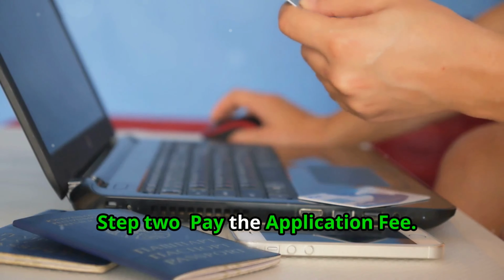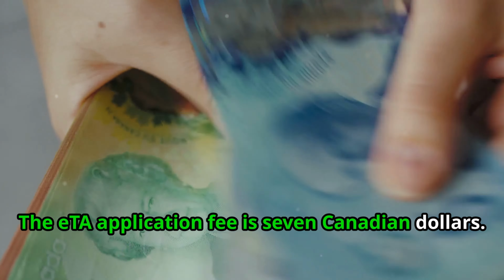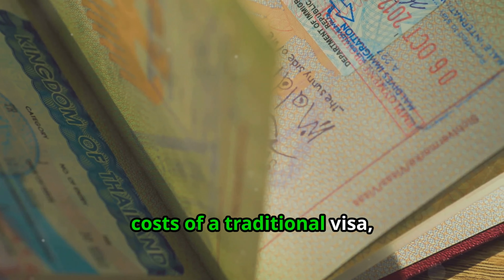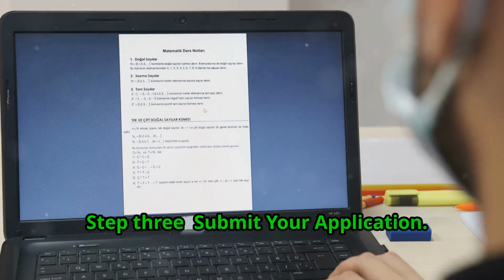Step 2. Pay the application fee. The ETA application fee is $7 Canadian. This can be paid using a valid credit or debit card. The fee is relatively low compared to the costs of a traditional visa, which is one of the key benefits of applying for an ETA.